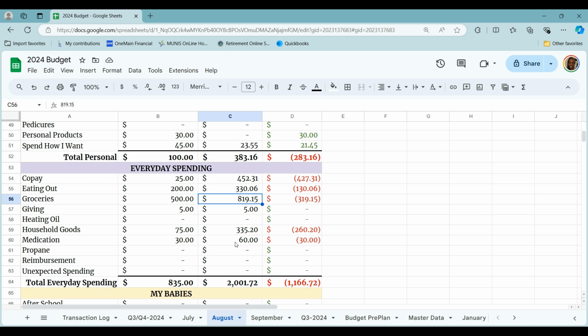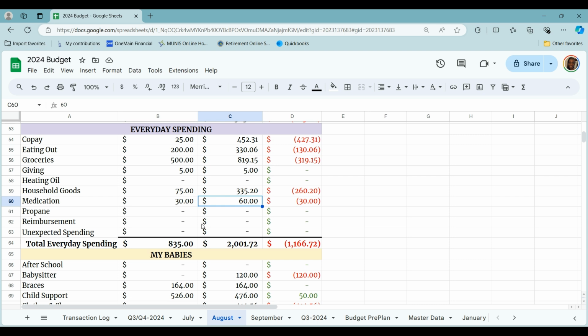Medication was budgeted at 30 and we spent 60. This was a fluke because a medication that I take daily, usually the pharmacy would refill it every month, but somehow they refilled it for 3 months and there was a discount. The prescription itself is $30 per month. If I did the 90-day supply, I get a discount for only $60. Now, that's a no-brainer. Even though it wasn't in my budget, I'm saving myself $30. Reimbursement, propane, and unexpected spending, nothing budgeted or spent.